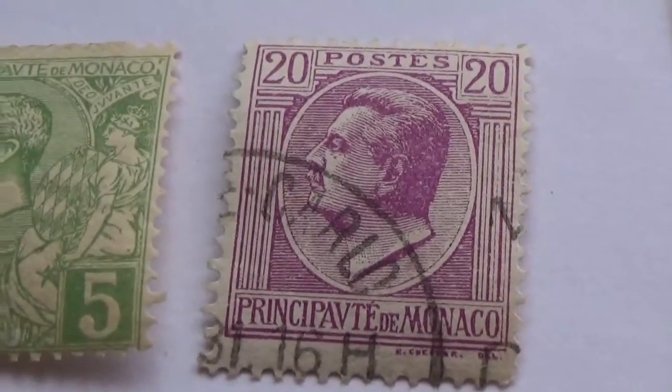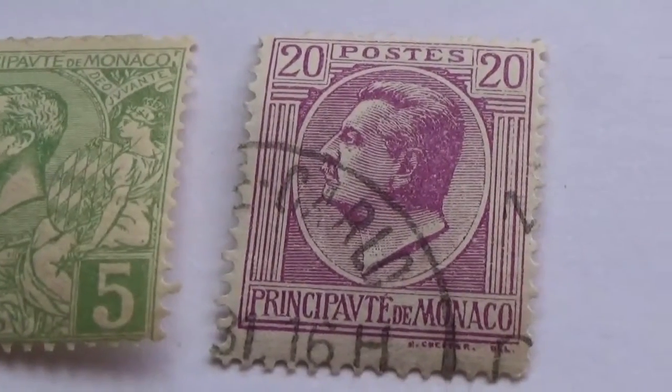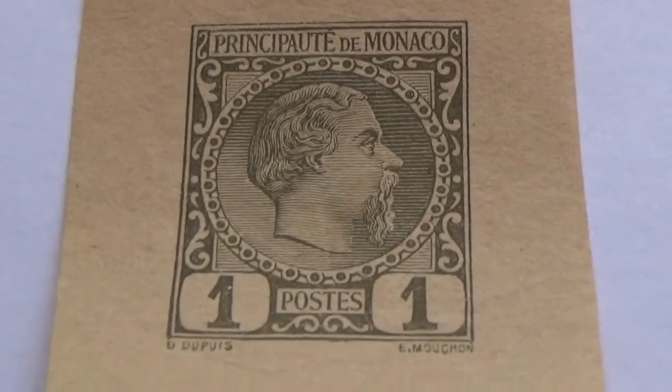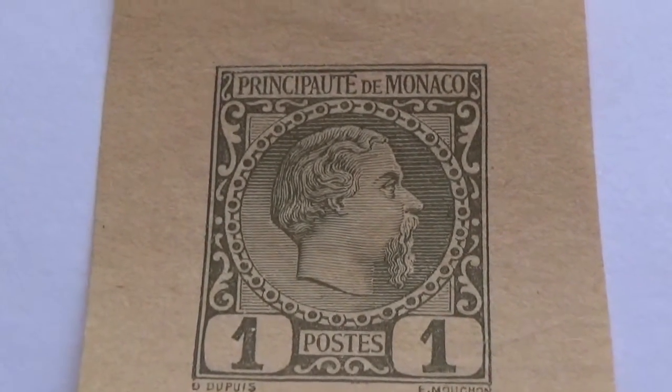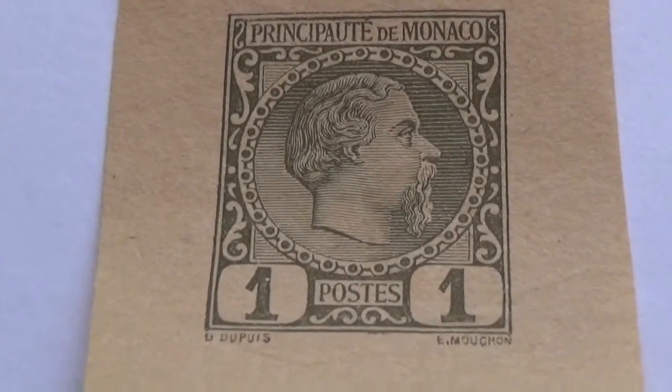This one's different. Nice purple, nice pillars. And this one here is just stamped on a card. So this is really different. It's a 1.